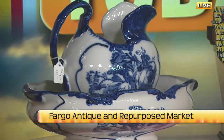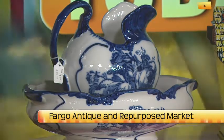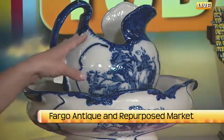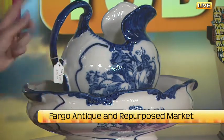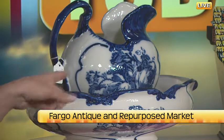Most people, when they collect it, they'll collect it by a maker. I was going to say, how do you know, if you want to go to Grandma's house and see if what she has is valuable or not? Because there are pieces that aren't worth a lot of money that kind of look like this. Exactly.